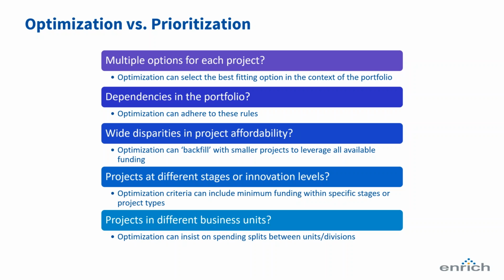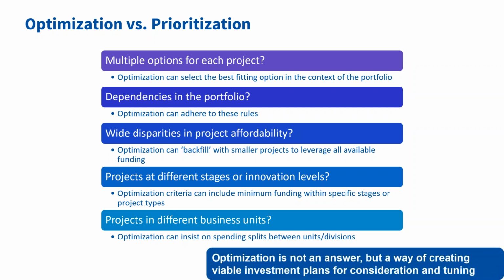If you have wide disparities in affordability, so you have some very small projects and some very large projects, then prioritization may not allow you to simply draw a line and feel that you're getting the best combination of projects in the funded portfolio. And if you have projects at different stages of development, different innovation levels, different divisions, different technology platforms, and you want to provide spending guidelines across those, proportional allocations or minimum allowable allocations, optimization can do that far more readily than prioritization.